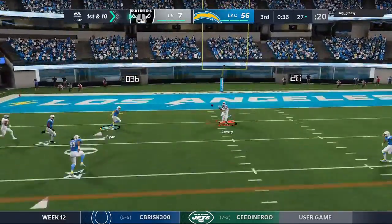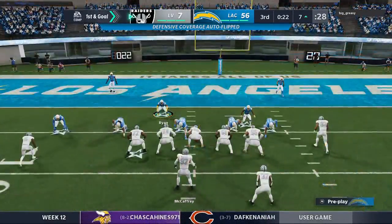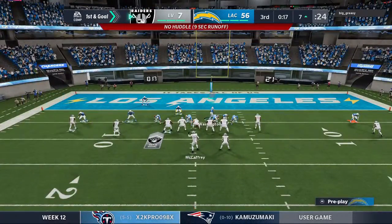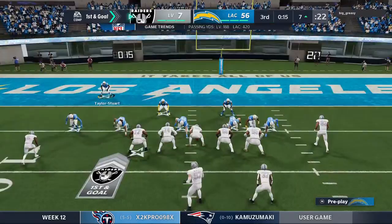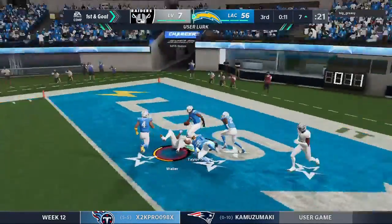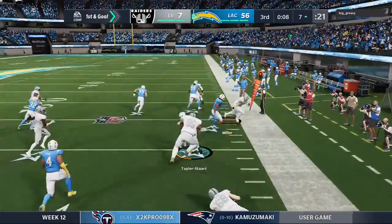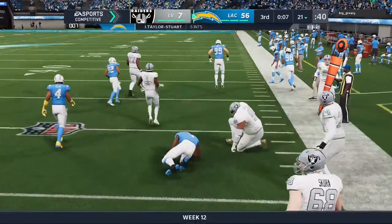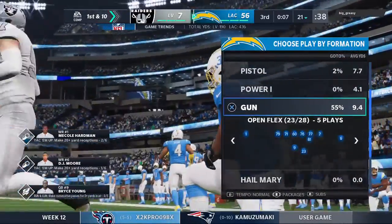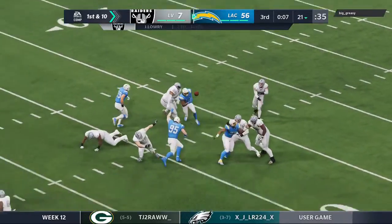Steps away to his left. And this is caught at the 8. And finally, down he goes as they work it inside the 10 to the 7. An excellent pickup of 20 yards. Now they'll throw here out of the gun. And it'll be intercepted. Snags it for the pick. And the Chargers are going to have 1st and goal as they try to finish off this drive with 6 points. The Chargers take over 1st and 10 at their own 21-yard line.